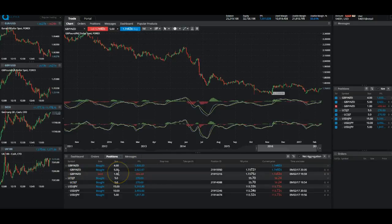Then I also bought again the same instrument, and I'm making about 2,429 here, which you can see. Then I sold the pound against the New Zealand dollar, because sometimes I like to spread the costs. I do an up and a down on the same instrument. There are some platforms that will enable you to do that, so that's good.